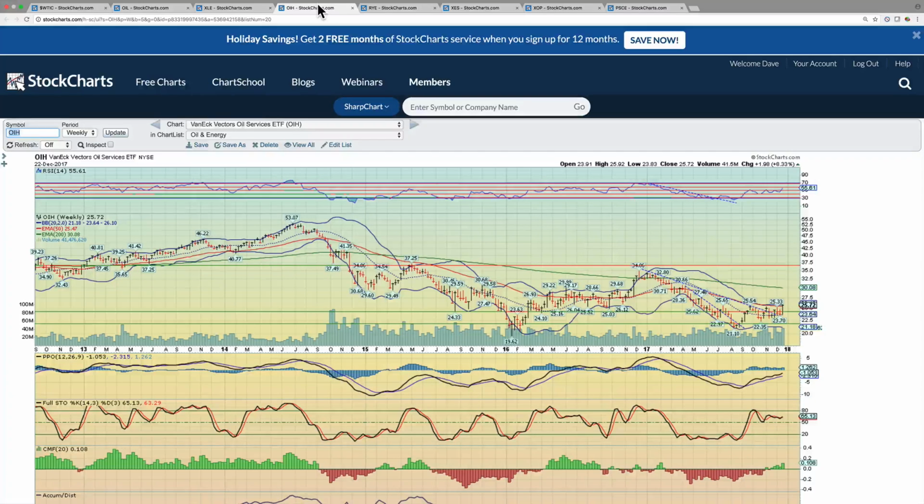Next on the list is the VanEck Vectors Oil Services ETF, OIH, and this one has been beaten down. Unlike XLE, this one hasn't rallied as much, but it's finally broken out above this downtrend. It's tested successfully this downtrend from the upside, and it has had a very nice week last week, and looks very strong to move, in our opinion, at the very least towards this 35 zone.